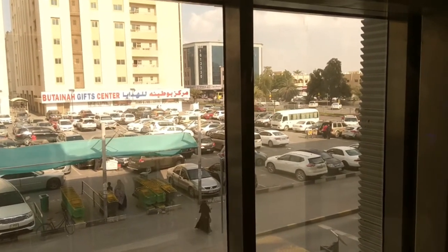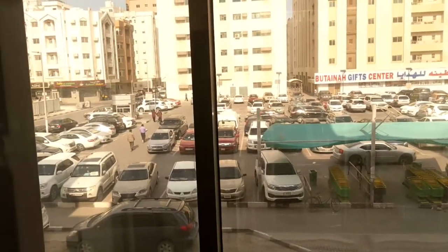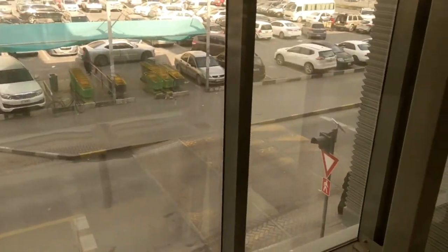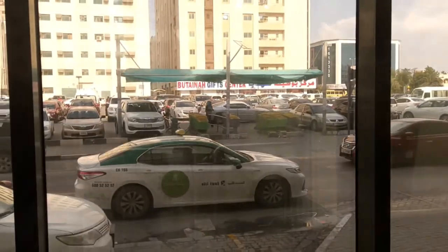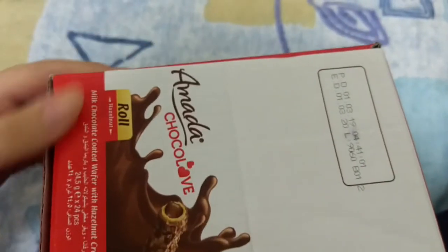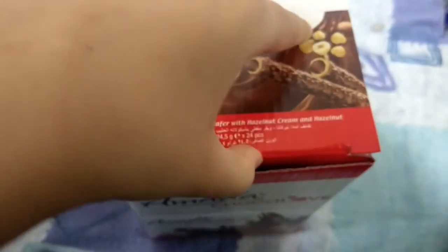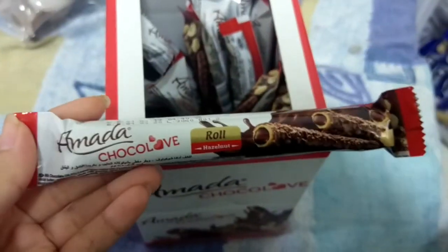It's, by the way, just a weekly shopping. So I just wanted to give you a brief description of what I got, because I'm running late to the office. This I got for 5 dirhams. It has, I think, 24 pieces, and it's a waffle roll with chocolate inside, and it's very yummy, by the way. I tried it, so you guys can try this too.